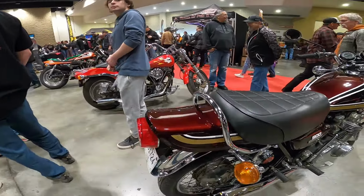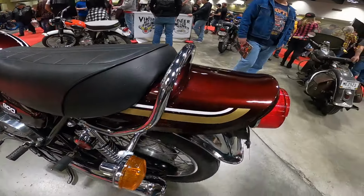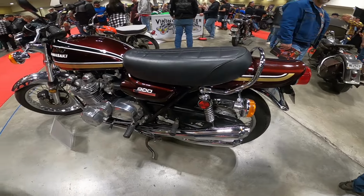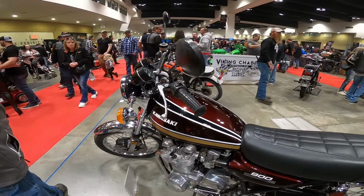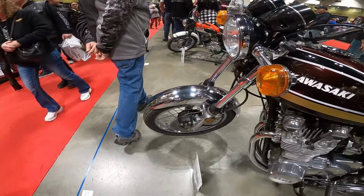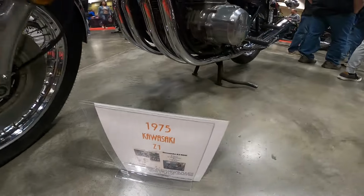And if you know me, you know I don't have anything against any motorcycle brand. I don't have anything against people who ride different type of motorcycles. So here's a Kawasaki Z1 900. You used to see these type of motorcycles all over the place. 1975.